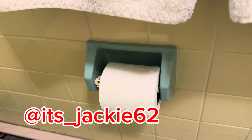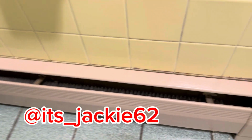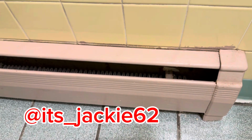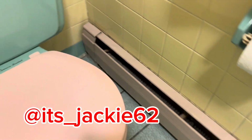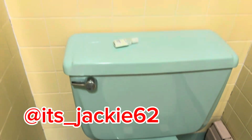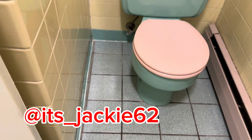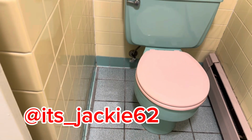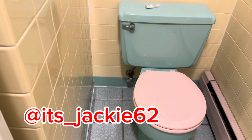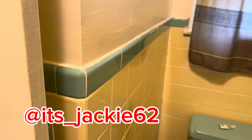You have this toilet over here. You see this right here, guys? These are supposed to be the heater, right? It does not work here. It doesn't work. And it's extremely cold. This place is located between New York. It's actually Western New York, but it's going towards Erie, Pennsylvania. So it's Western New York.